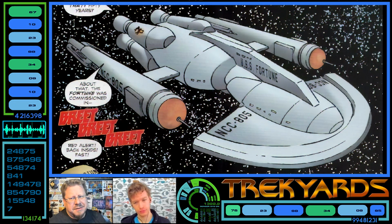Not necessarily required, but very neat looking. And yeah, it does seem like a very small kind of scout ship, I would guess. I'd say even light cruiser. Just like a really light cruiser. Yeah, that being said, I don't see any phaser bolt turrets, but again, it's just a comic drawing. It's also TOS, so no phaser turrets anyway.